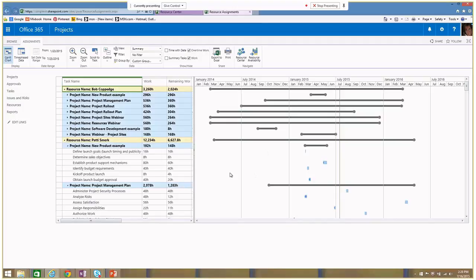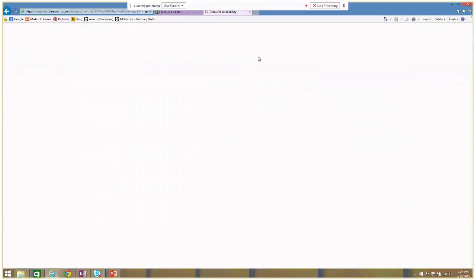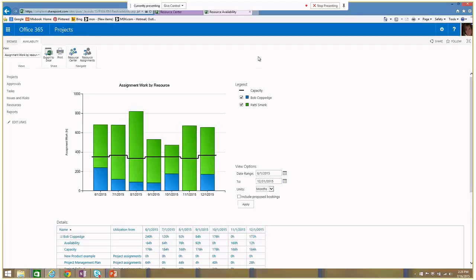Now, in addition to the resource usage, we also have the resource availability option. So here, what we're looking at now shows us what our resources are doing, what they're assigned, who's doing what, like I mentioned. The resource availability option allows us to see who has time available to work on additional tasks. And this one has a couple different views, if you will, or a couple different options.